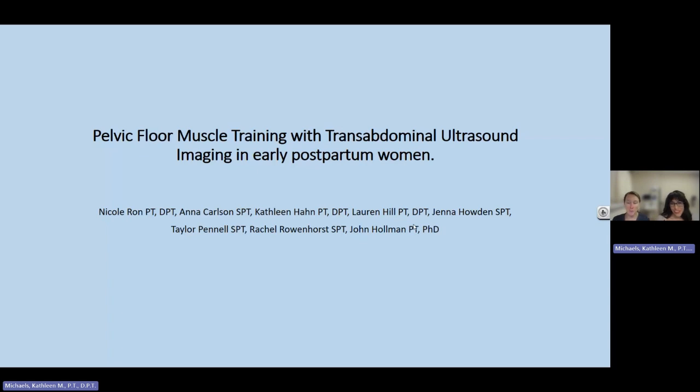First, verbal cueing alone was used, with the patient unable to visualize the ultrasound screen. This was followed by a pelvic floor muscle training session using transabdominal ultrasound imaging, coaching towards the bladder lift as a form of visual biofeedback for pelvic floor muscle training. Lastly, participants performed post-training pelvic floor contractions.